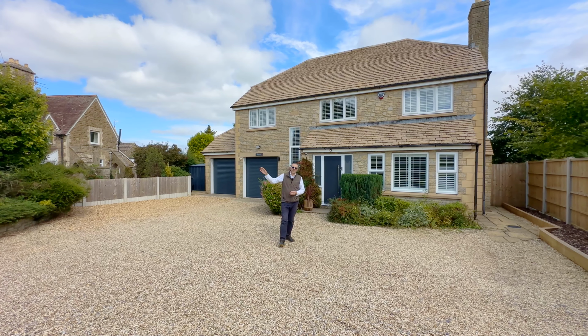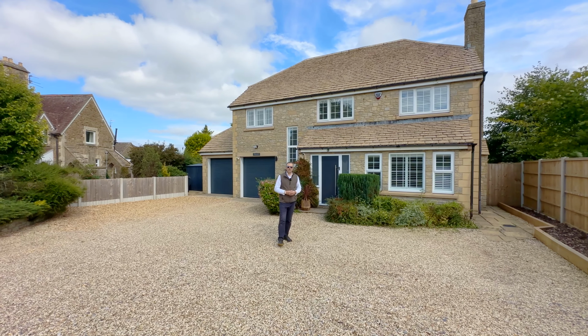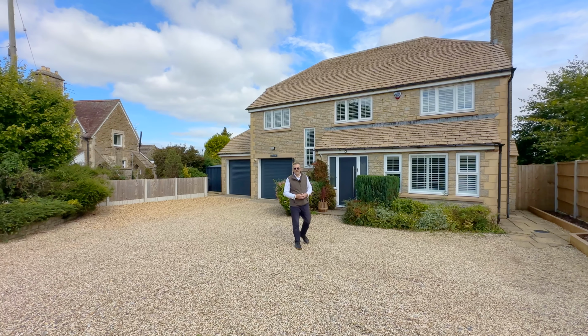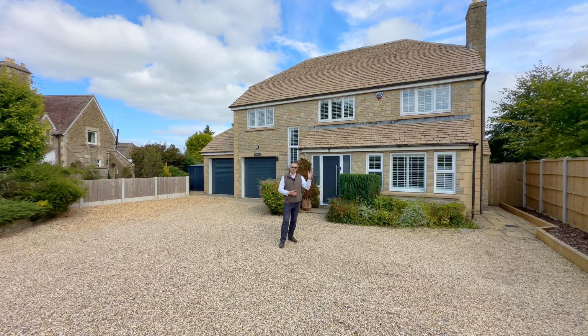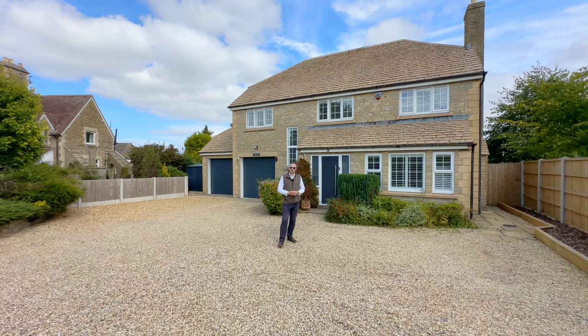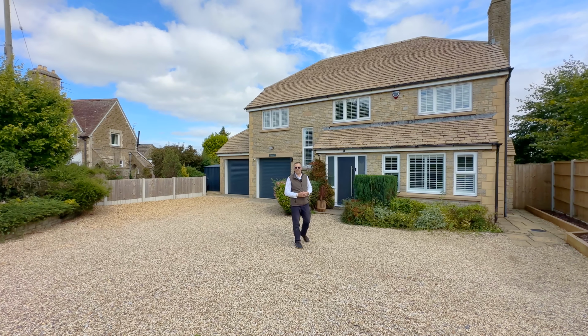We've got Highworth Market Town in the other direction, a 5 or 10 minute drive. That's got an array of shops, bars, restaurants, family owned butchers, delis, everything you could expect, doctors, dentists, and supermarkets as well. And then Farringdon up the A420 toward Oxford offers similar things. Oxford's about a 30 to 40 minute drive from this location.